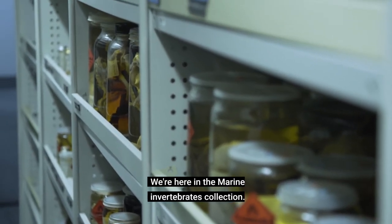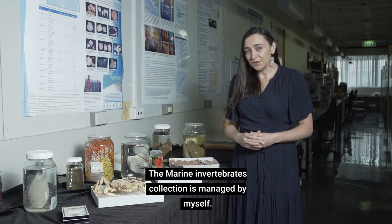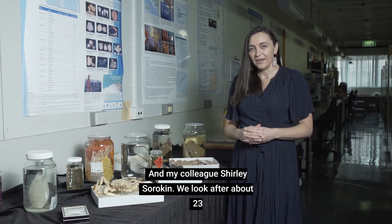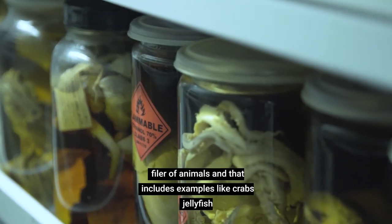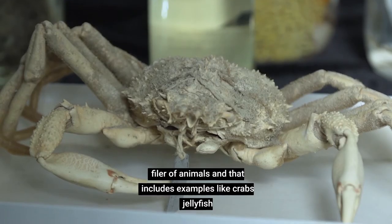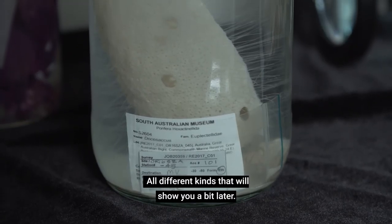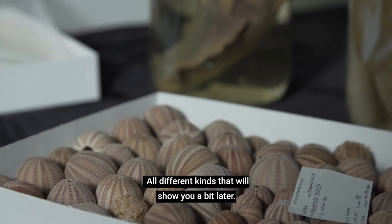We're here in the Marine Invertebrates Collection. The Marine Invertebrates Collection is managed by myself and my colleague, Shirley Sorokin. We look after about 23 phyla of animals, and that includes examples like crabs, jellyfish, corals, mollusks, all different kinds that we'll show you a bit later.